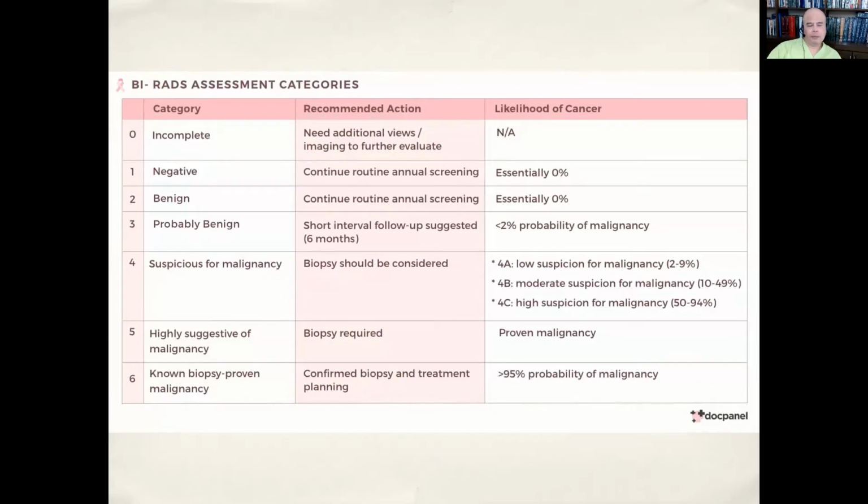Before you take the board exam, it's very important that you know the different BIRADS categories: 0, 1, 2, 3, 4, 5, 6. If you don't know this, you are probably not prepared to take the board exam. Please memorize this table by heart because you might be asked about a patient having BIRADS 2 or BIRADS 4, so you know the meaning of the question.